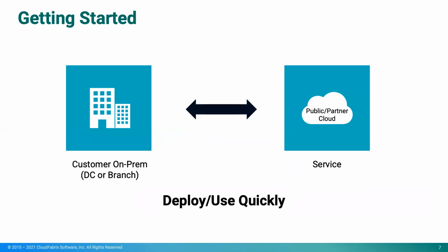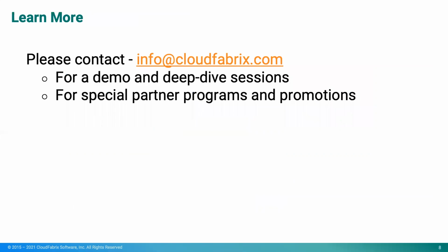So you're probably thinking, okay, Carrie, stop talking. How do I get started on this? So we can deploy a couple of different ways. One is on-prem at your site, data center, branch, doesn't really matter. Or we can go to one of your partners, perhaps an MSP or a colo, and implement it there. Or we can go up into the public cloud with CloudFabrix. So those are different ways to implement, very quick, very easy to do.